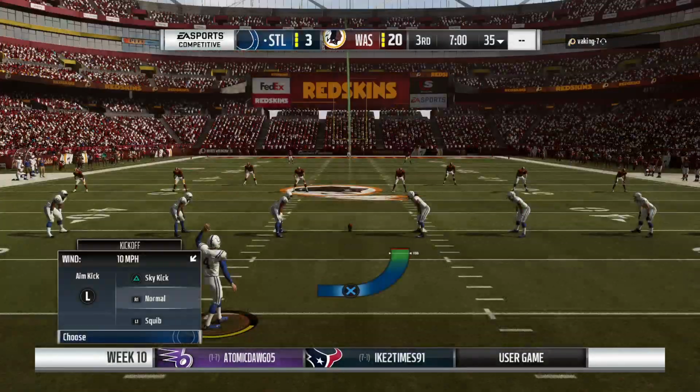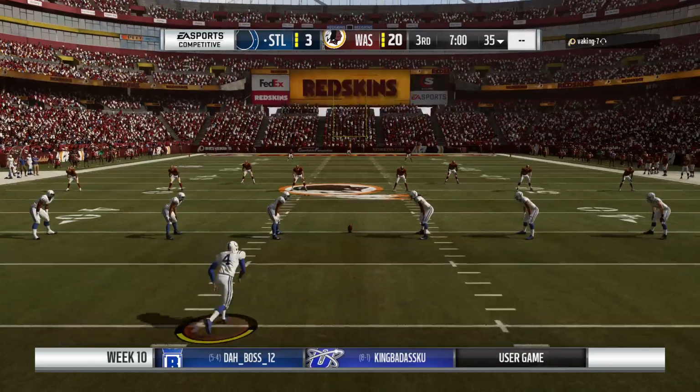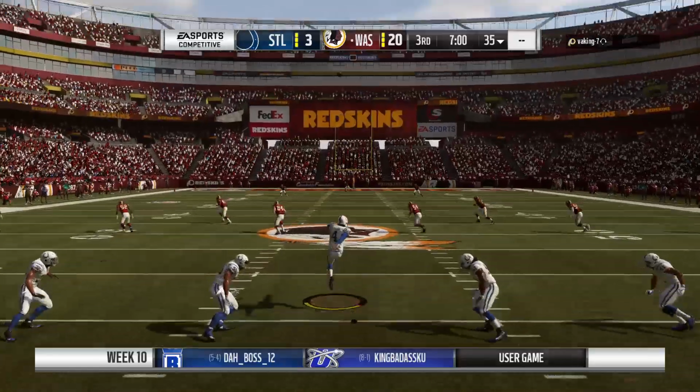As we'll send you down the coast now to Orlando, that's where we find Jonathan Coachman, ready with our EA Sports halftime report. Coach, the Redskins in a good spot.